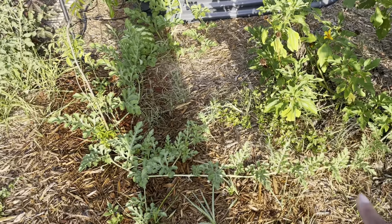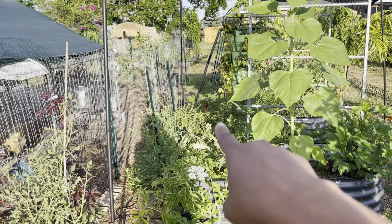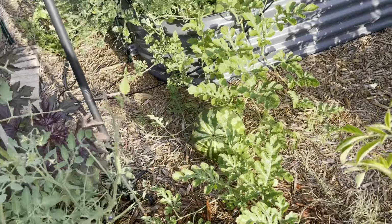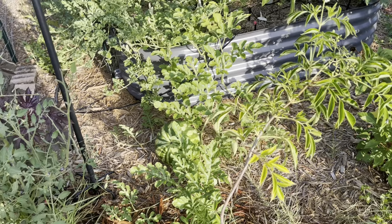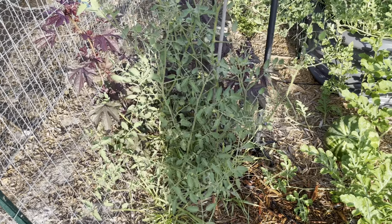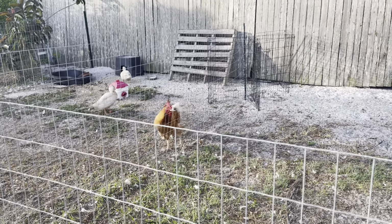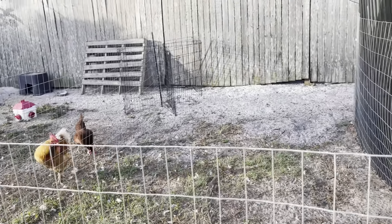This is one watermelon vine. Its origination point is way over there in the corner of my garden bed. And here's one of the watermelons here. This is the crimson sweet watermelon. I have a volunteer midnight snack. She's upset that the chickens are in her area. We try to keep them separated, but it doesn't always work out.